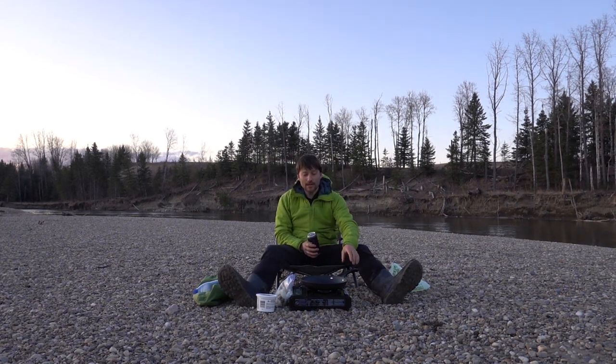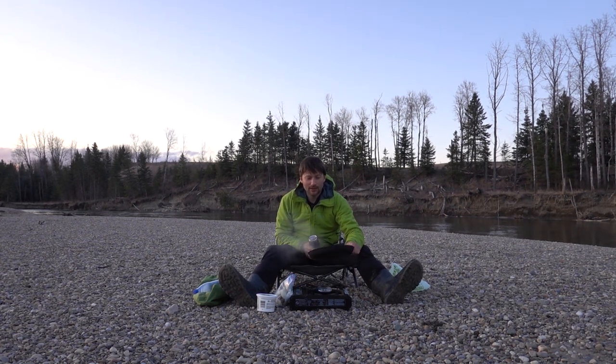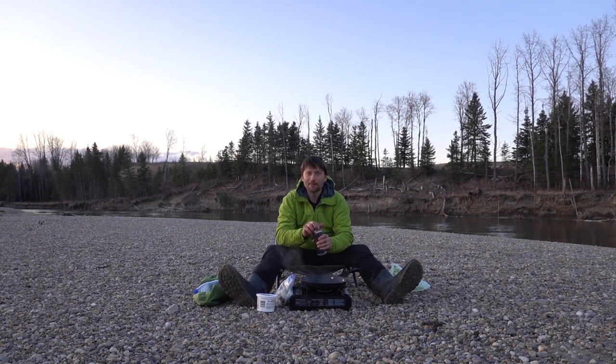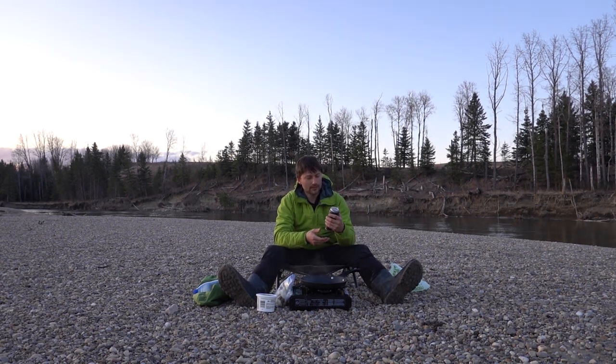I guess step one is set up camp, and step two is crack a cold one if you're camping with Steve. But I haven't really set up camp yet. I'm kind of just making some food, so this is step 1.5. It's a Strongbow apple cider.